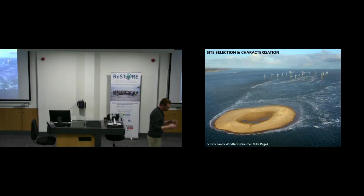So just to bring it back to where I'm comfortable and what I'm really interested in, which is looking at the seabed, understanding the seabed, and then using that information to help build and de-risk these kinds of projects. So this is Scroby Sands. It's off the east coast of the UK. Very interesting project in the sense that you've got these stunning sandbanks in the area.